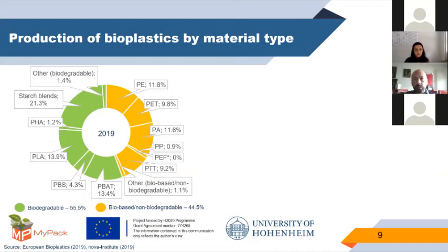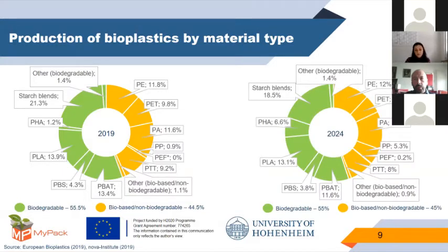When it comes to the share of specific bioplastics, biodegradable or bio-based but non-biodegradable, in 2019 more than 55% belonged to the biodegradable plastics, and the rest was bio-based, non-biodegradable. It is projected that by 2024 the situation will not change dramatically. It will be only a slight decrease of 0.5% for biodegradable plastics. Also, experts say that the growth in the production of bioplastics will be mainly led by polypropylene and PHA.